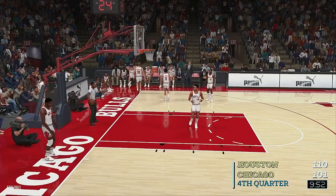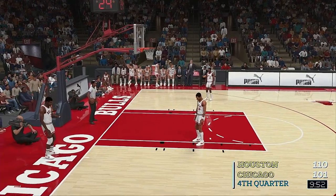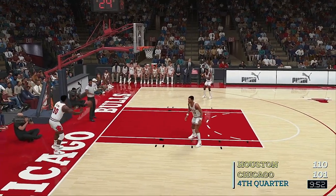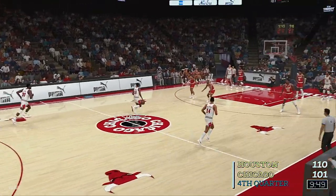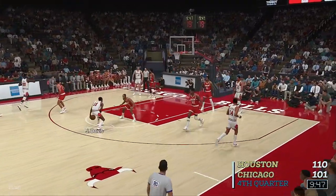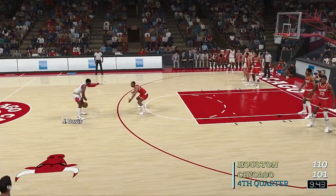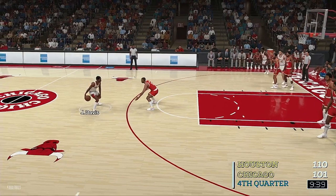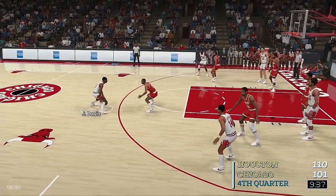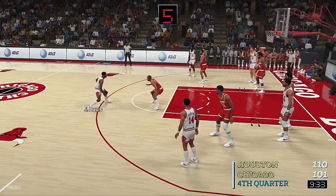And the Bulls with some changes. Mills has checked in, and it's Valentine in for Jordan. Johnson, he's checked in for Houston. And so it's Davis to bring the ball up for the Bulls. They trail by 9 points. Just under 2.5 minutes gone here in the final quarter. Five on the clock.